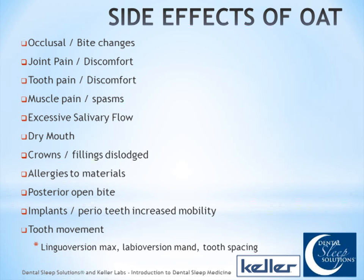Posterior open bite, we already talked about a little bit. Basically, that's caused from the teeth, either the whole arch of the teeth moving or the jaw down and forward. Dr. Lowe's done some studies where he shows that the whole arch can move at times, but I think the majority of the time that we get this is the jaw translated, in the exercise we just previously talked about, bite repositioners and alternating and such. That can help that particular side effect.